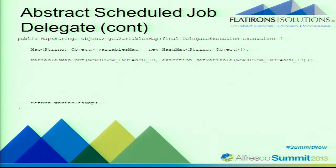So what you'll see here is we're picking up the information about the workflow that's available in that delegate execution object. Again, Gary talked about that and talked about a lot of the information that's in there. So if you're not familiar with this, his talk is a good one to get some basics about working with the workflow and the Java delegates.